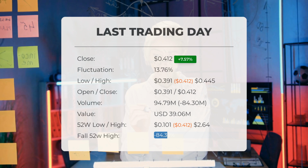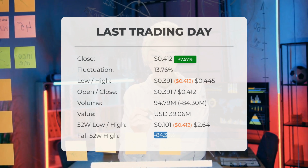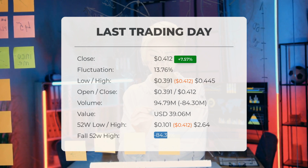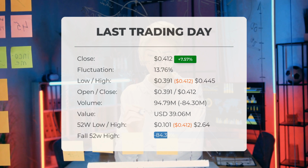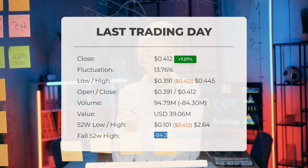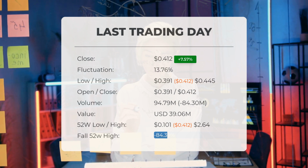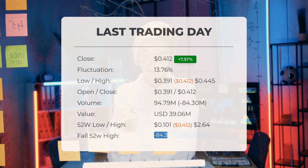Over the past 52 weeks, the highest stock price reached was $2.64, while the lowest was $0.101. Currently, the price is 84.39% or $2.23 below the 52-week high, and 95.71% or $9.19 below the all-time high recorded on the 29th of November, 2018, when the price peaked at $9.60.